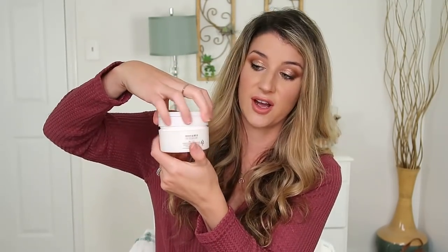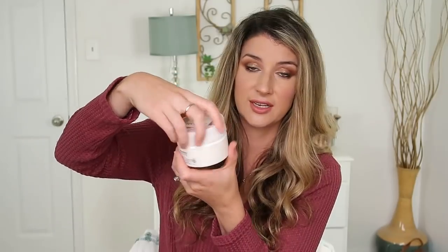So I'm always looking for this kind of consistency when it comes to a cleansing balm, which brings me to the Hemish All Clean Balm. First of all, how cute is this packaging? This is in the teens. I think it's $15. This looks like a high-end product, right? It's super cute. It comes with this spatula. It has a lid on the top, and then it also twists off, so whatever you prefer. If you like to lift the lid or twist off, it has either option for you.